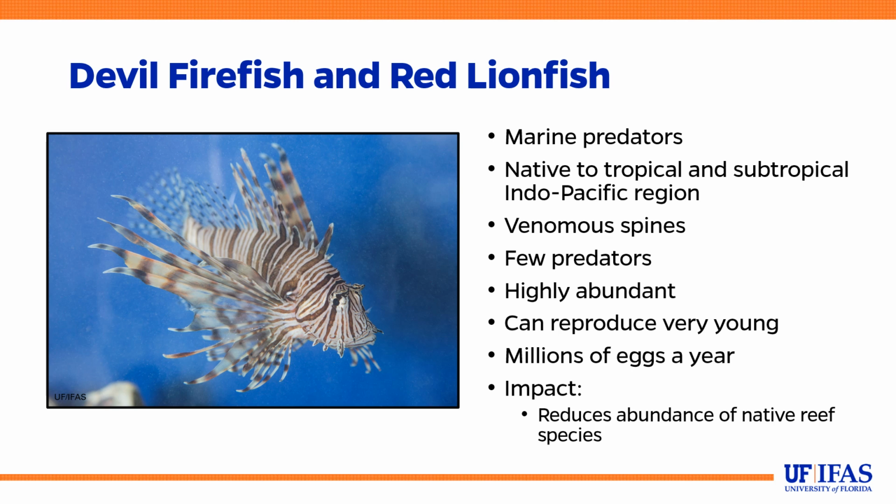The lionfishes are marine predators, meaning they live in saltwater and actively hunt for their food of live fish and invertebrates. They have an unusual way to eat. They herd their live prey, confuse them by blowing a jet of water into their face. They turn around and then the lionfish engulfs them.